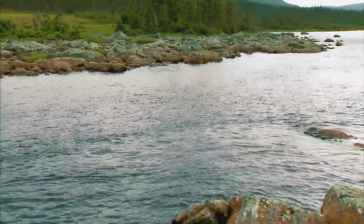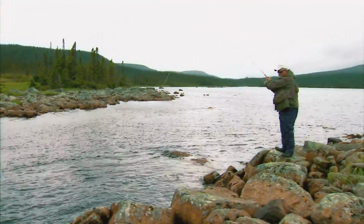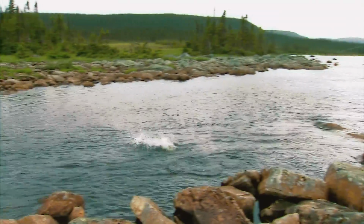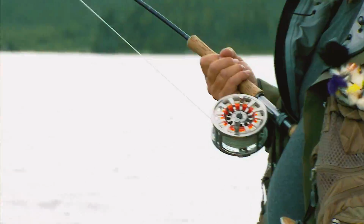And one thing I found about Atlantic salmon, they don't like to go into the current. They like it better into this slower water. So that's a convenience for yourself as far as fighting the fish. Tremendous.